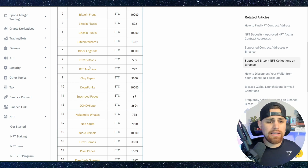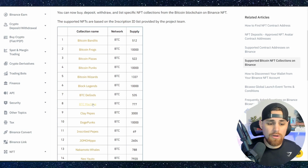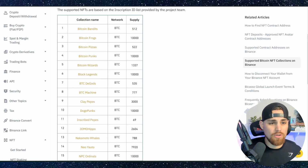And again, we've been talking about BTC Machines quite a bit. This is one of my favorite personal projects, and I own quite a few of the Ordinals in their project myself. I almost got into Bitcoin Frogs as my first Ordinal collection, but they ran up. Unfortunately, I was going to pick them up for like $50 to $80, and they ran up to literally $800 in like a day. It was insane. Anyways, those are some of the most notable ones there.